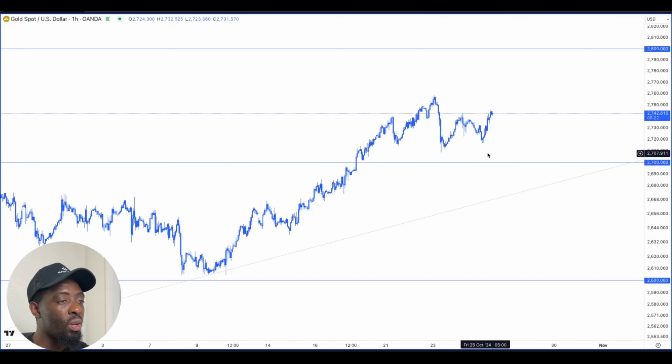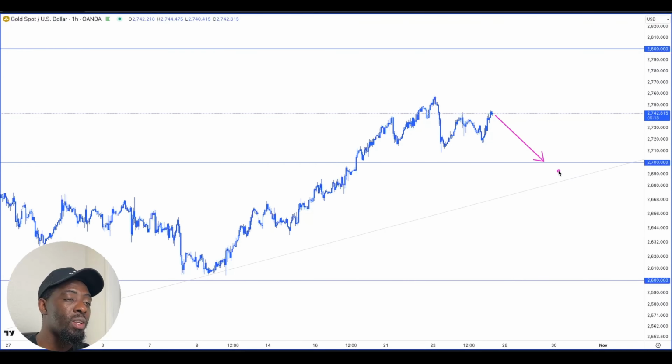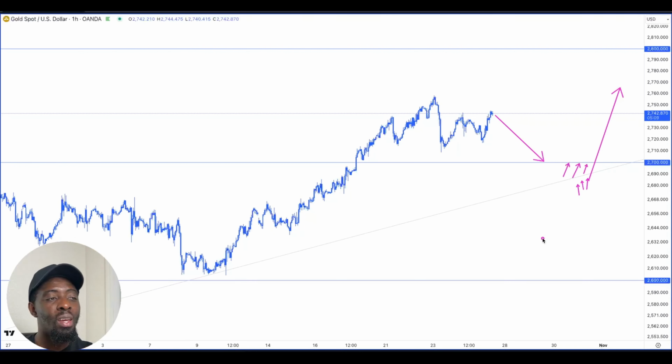And on gold, we're looking at this on the hourly time frame. We're looking for prices to pull back to an area like this, 2700. Wait for the reaction around this area with a trend line as well. You'll see prices moving again to the upside. So there's a lot we can do coming into next week, and I'm going to pay attention to this, and I think we'll have some proper trades to take.